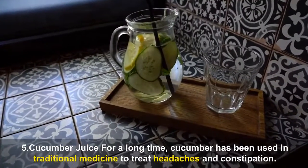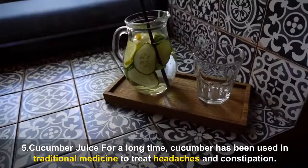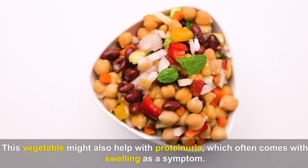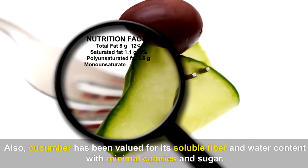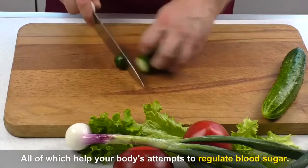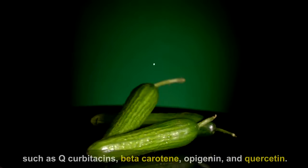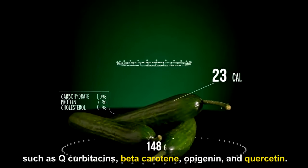5. Cucumber juice. For a long time, cucumber has been used in traditional medicine to treat headaches and constipation. This vegetable might also help with proteinuria, which often comes with swelling as a symptom. Also, cucumber has been valued for its soluble fiber and water content with minimal calories and sugar, all of which help your body's attempts to regulate blood sugar. This crunchy veggie contains various antioxidants, such as cucurbitacins, beta-carotene, apigenin, and quercetin.